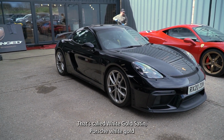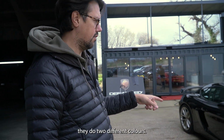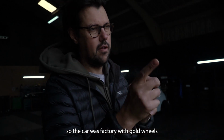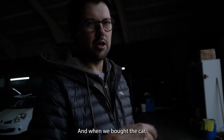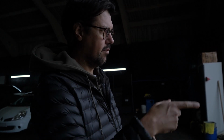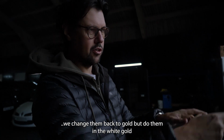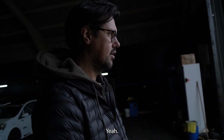That's called white gold satin, Porsche white gold. They do two different colours. They do one that's nearly that colour. So the car's battery with gold wheels, but not white gold, the dark gold. And then when we bought the car, they'd been done silver. I really like that colour, so we'll change them back to gold, but doing the white gold. Yeah. But it looks good. Yeah, I actually prefer this.